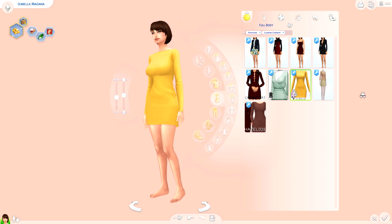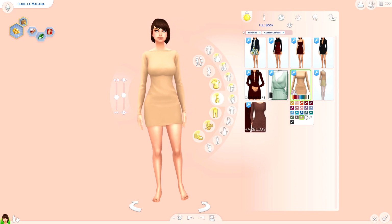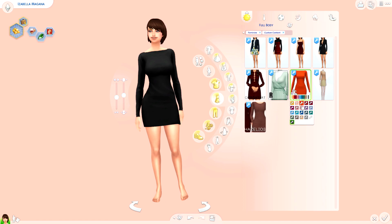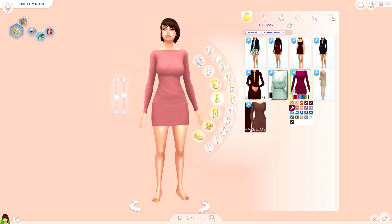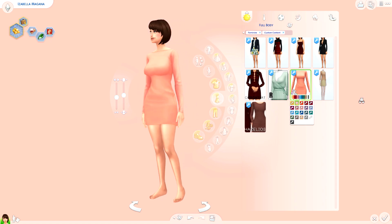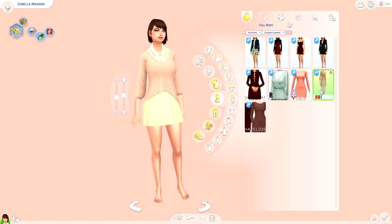This dress is life. It is everything. It is perfect. I feel like this is just the best option for a little low-key dinner night or something. Maybe a couple cocktails with the girls. I don't know, I just really like it. There's something super classy and elegant about this, and the swatches in general are just amazing, phenomenal.